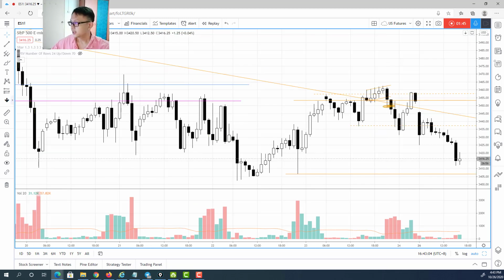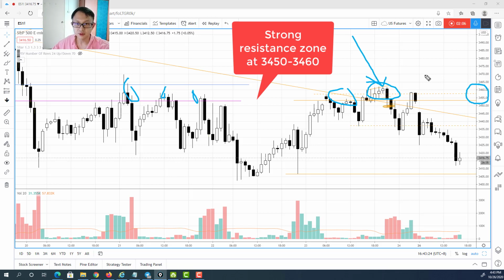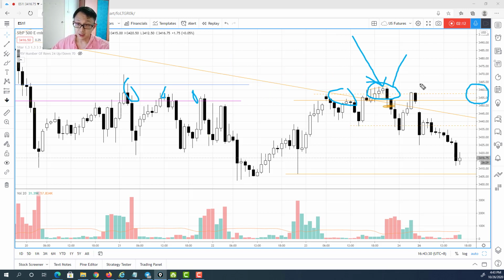So you can see that, like I pointed out in the earliest part of the video, I just spotted this 3450 to 3460 again. So we have seen this failure again and again and again. So definitely this is a very important level, the resistance zone just keeps showing the strength and we see the rejection from the price action many times already. So definitely there is a trade happening out from this small distribution area, and based on the rejection from the resistance zone, you can probably profit from this swing down.